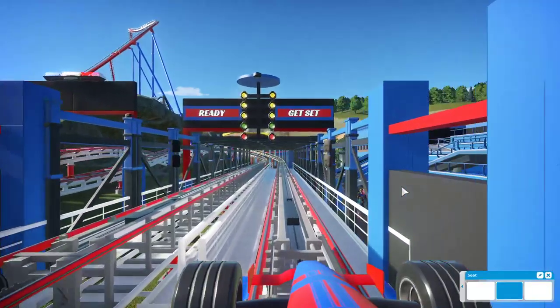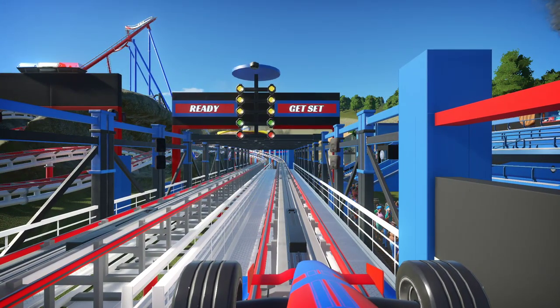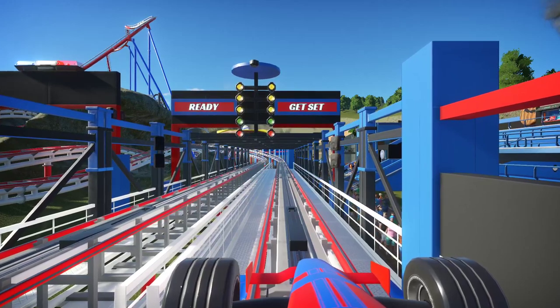Here we go. So this one's pretty cool. It's like a race that you guys do. And it's pretty cool. You get to do two laps. And people line up for this thing. This thing just never stops.